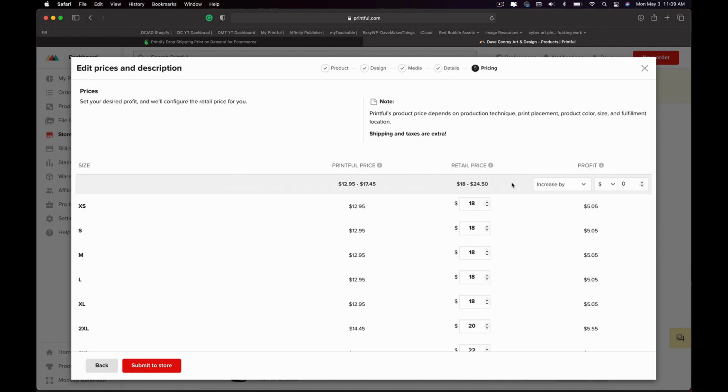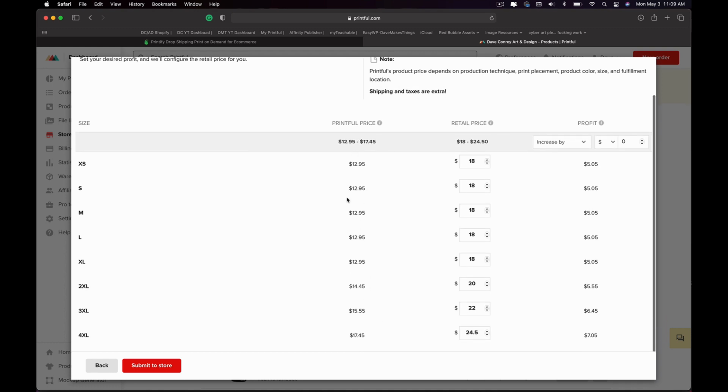Now, this is where we can choose to add prices, but at the same time, you can also see what your Printful price is, and this is notable, okay? Printful price on most of the sizes for this particular shirt is $12.95, and then $14.45 and $15.55 for the larger shirts. I don't like to increase my price based on size. Now I understand it uses more material, and maybe there's a reason for that, but I am less concerned about making that extra dollar of profit and more concerned about making people feel comfortable about whatever they buy.